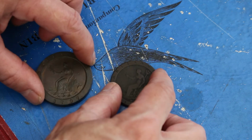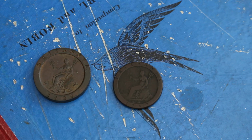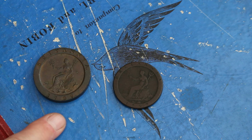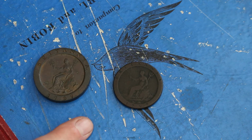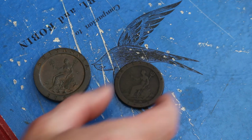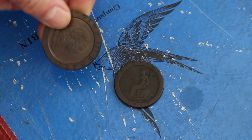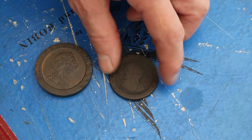These two are kind of a set together. They are the same date, and I suspect a few of you out there have heard of the term a cartwheel penny and a cartwheel 2p. These coins were stamped 1797. That's the only date these coins were stamped. This is the penny, this is the 2p. This one's 1 ounce in weight, the penny. This one's 2 ounces in weight. You can see how thick the 2p is. It's a heavy coin. And on the back, of course, we've got George the Third.